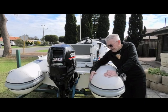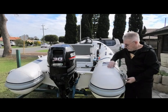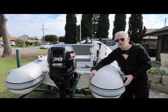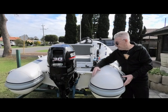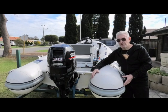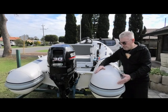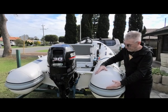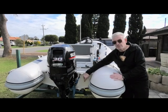But there's another type of boat I've seen too that makes a step on the back of the tubes. I doubt very much whether that would be effective, because it's too high for you to step onto anyway. If you can step onto that step, you can step over the back of the boat without using a step. So be very wary, what I would anyway, of any step which is on the back end of your tubes. You need a step down there where the hull is.